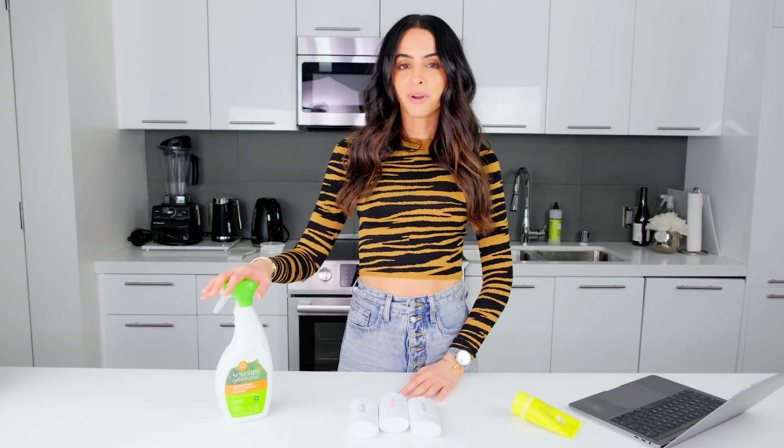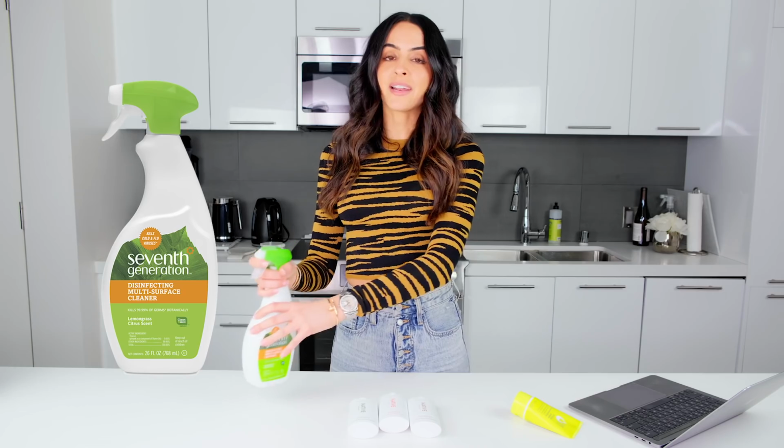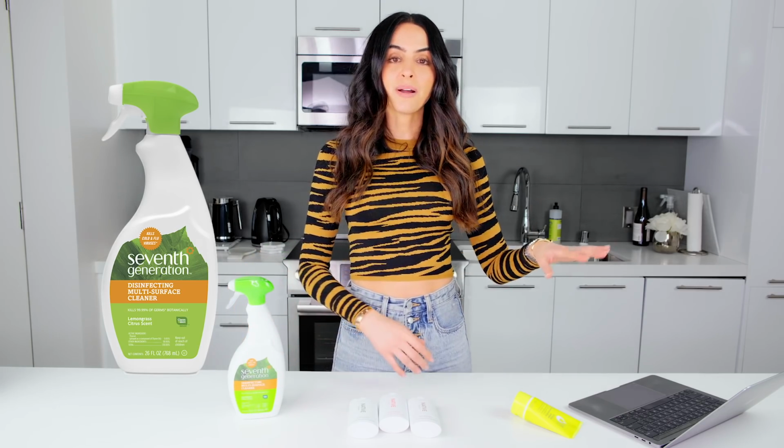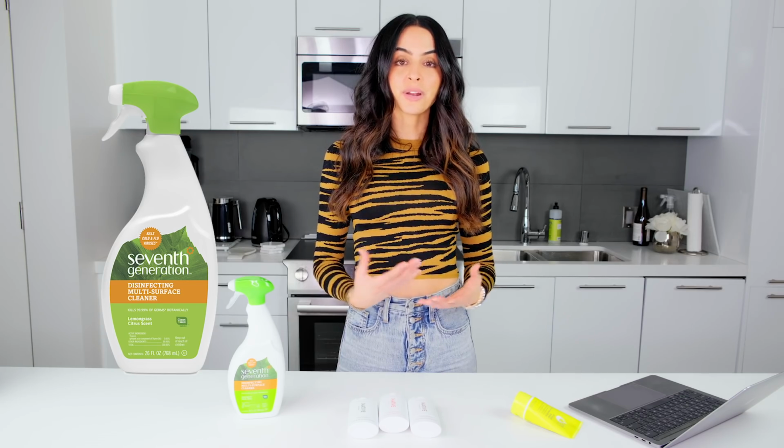First, let's talk about cleaning products. I've got the good examples here. So I've got 7th Generation here. This is a brand I really, really like, but I wanna quickly talk about conventional brands, older brands that we are used to using when it comes to cleaning products.